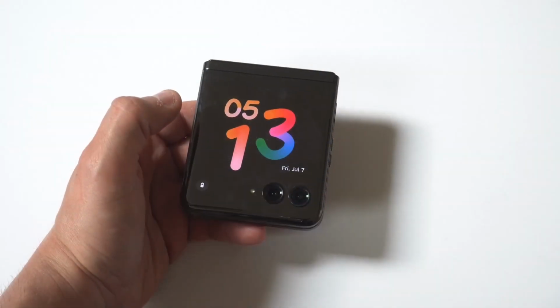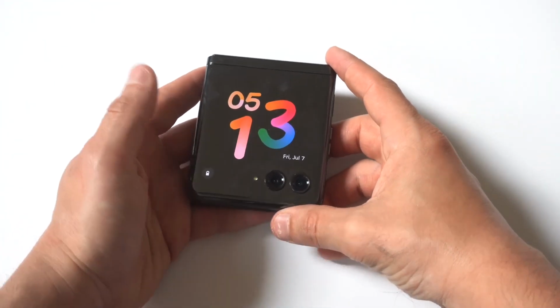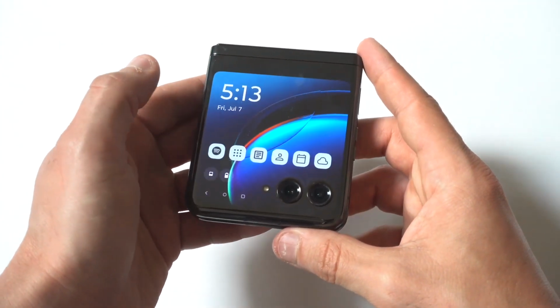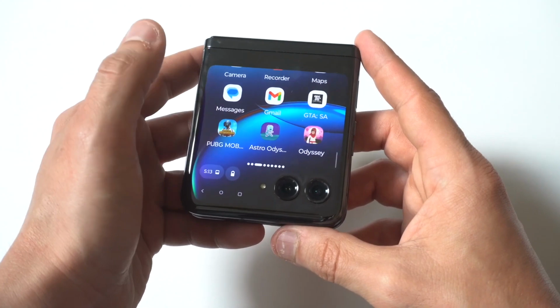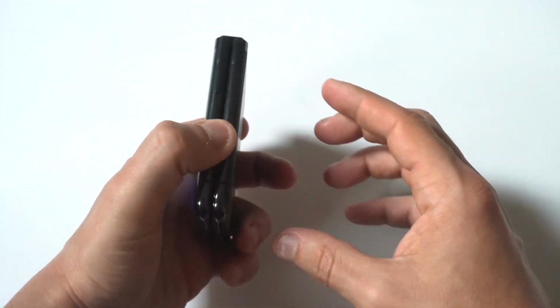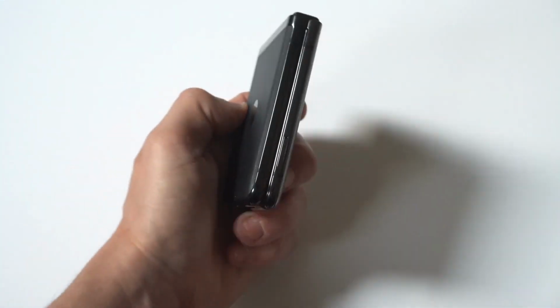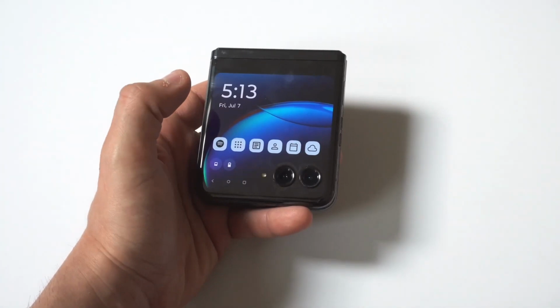So the Motorola Razr Plus is a game changer. I've been using this phone for the last couple of weeks, and it really got me thinking about the original Razr that launched in the early 2000s, and I was curious what that thing was selling for when it first came out, and apparently it was $1,500, which is crazy to think about. Fast forward to today, this phone is selling for $1,000, and I really wanted to go over 5 of the new features on this phone that just make it awesome.